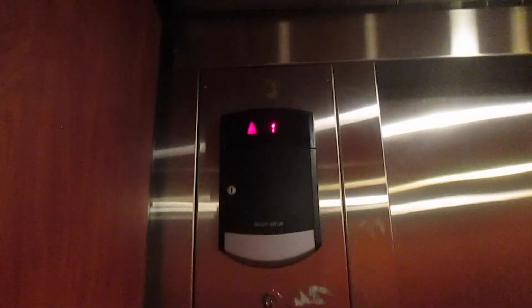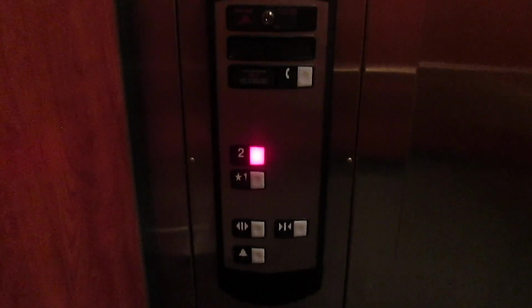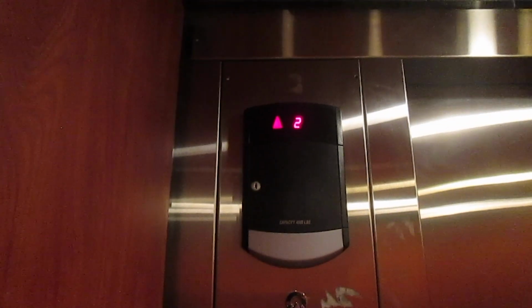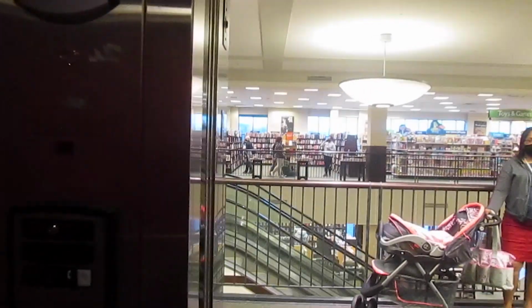As with most Schindlers, door closed does not work. Listen to this. Heard you well? Now that's a very nice motor.